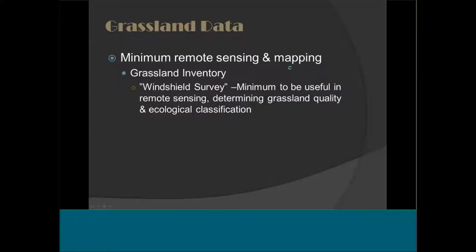Sort of how I see this can work for grassland data and the minimum amount we can collect, and I'm definitely open to suggestions with this, is to do a windshield survey and collect some similar attributes and add sort of more vegetation data. So the thing about grasslands, as we know, is they're variable. They vary by season, they vary by land management, and recover pretty quickly.